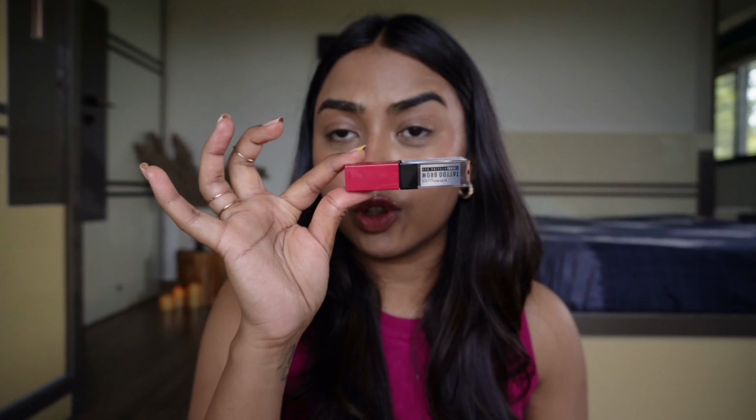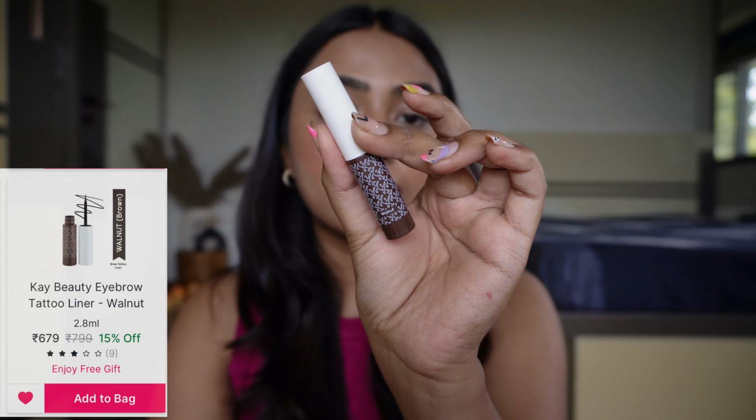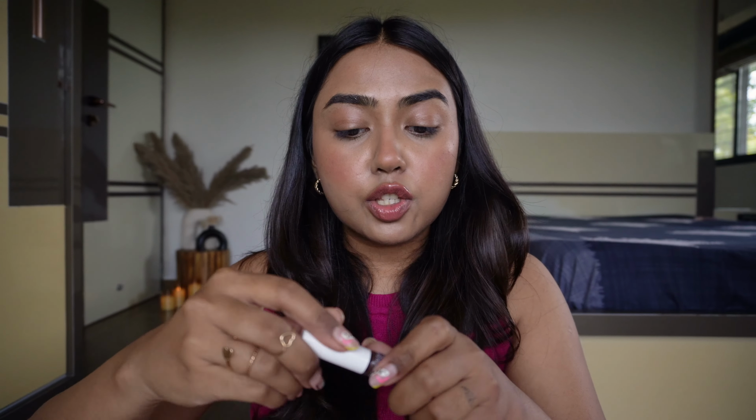So the work reduces, you don't need to do your brows for 3 days once you use this. It's waterproof and long lasting. So this would not only add color but also frame your brows. And a similar product is launched by K Beauty as well. It is their tattoo styler in the shade Walnut. Now the difference being that this doesn't come with a spoolie.